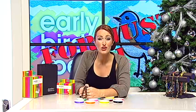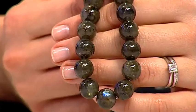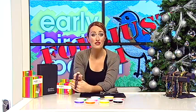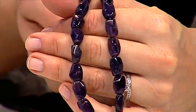Look at the Schiller. We're going to take this quality of labradorite under £10 for a 38 centimetre strand. I've got the most amazing amethyst going under £10. Look at the depth of that colour. Look at the size of them going under £10.